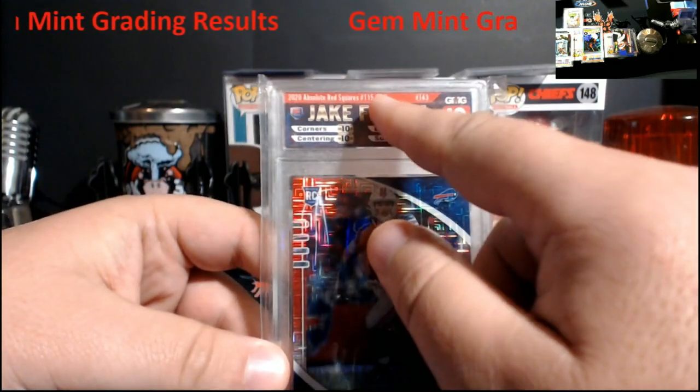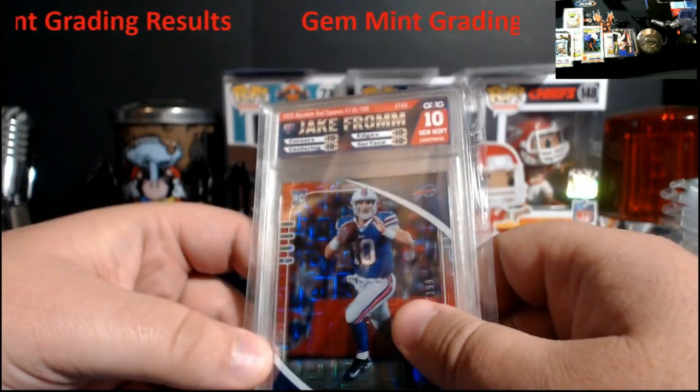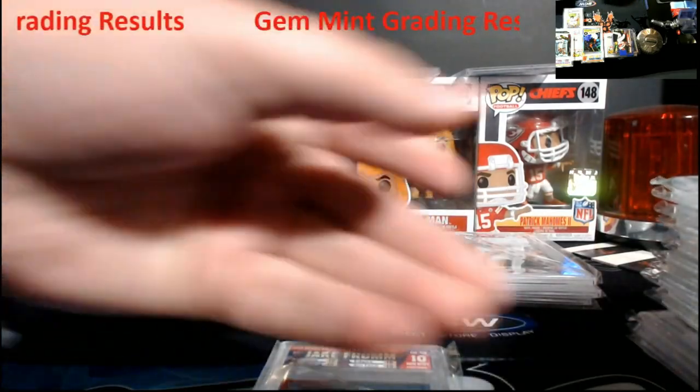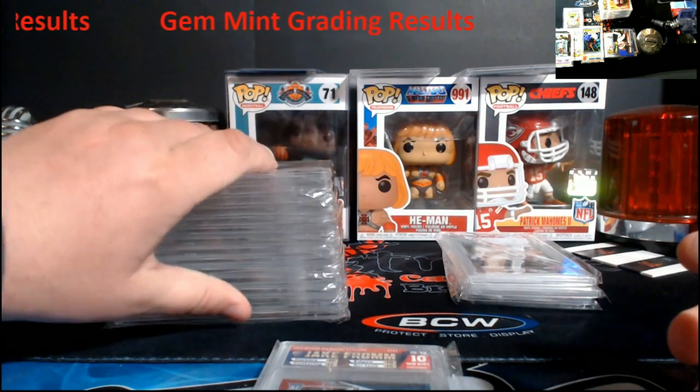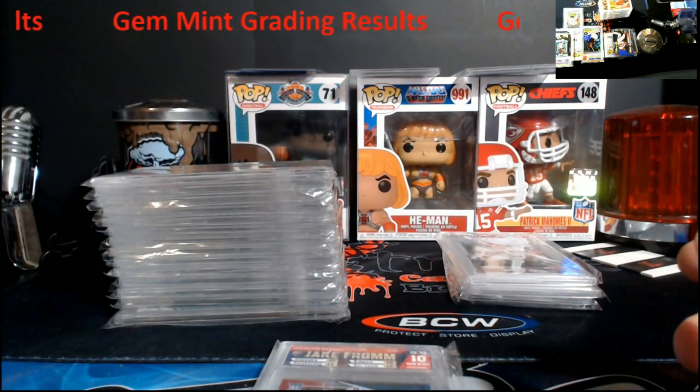Oh, I forgot it's numbered up here. They put the card numbers up there. But pretty cool overall. So that was my submission in. I think there might be one or two cards I might be holding out of this, but other than that, it's going to be in the store.